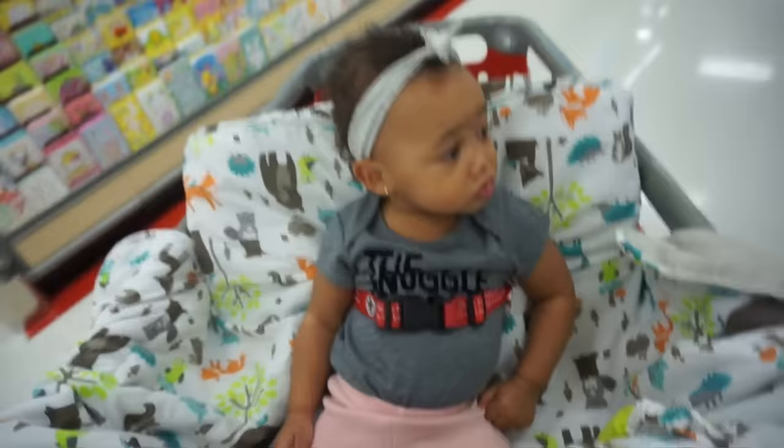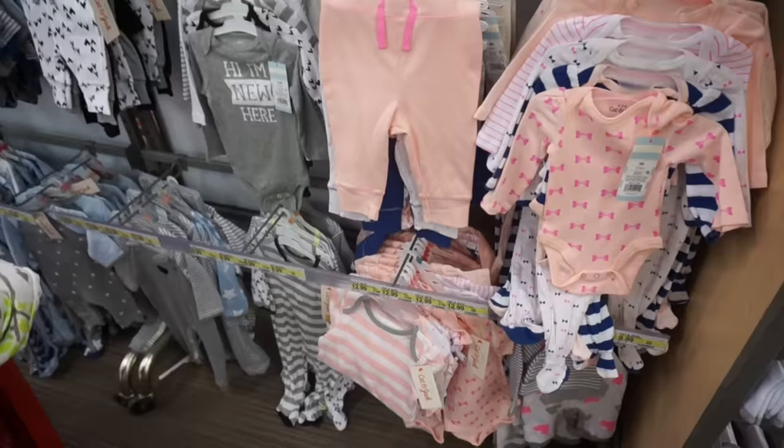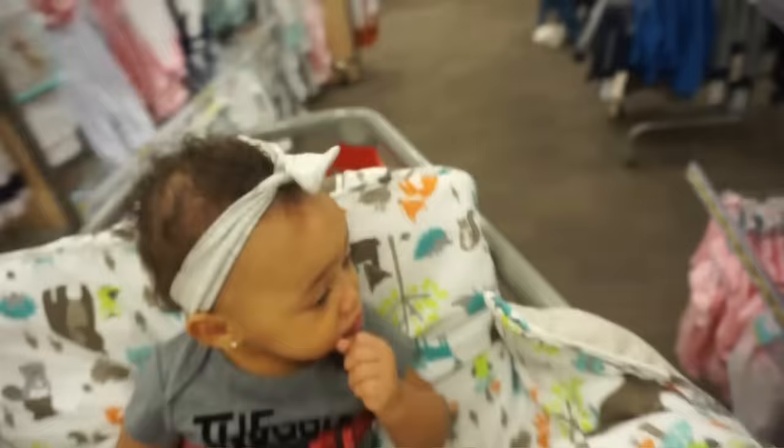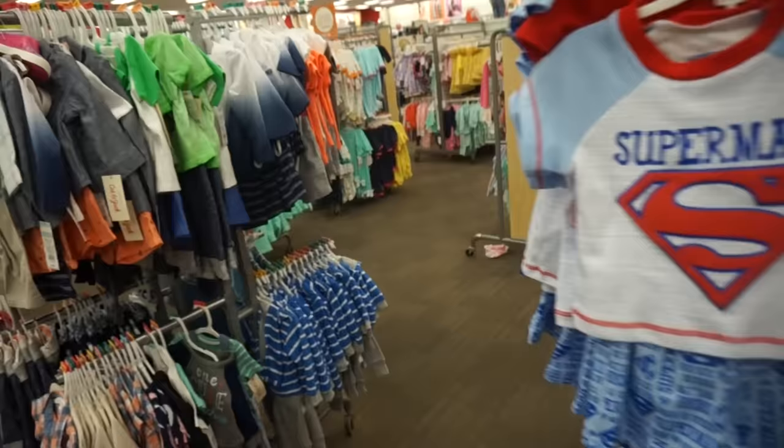So I think we decided last time that you are officially out of the baby sizes. No more Cat and Jack baby. Oh, but these are so cute. Maybe just one more look at the baby side. Maybe they have 12 month over here. I'm not totally sure.